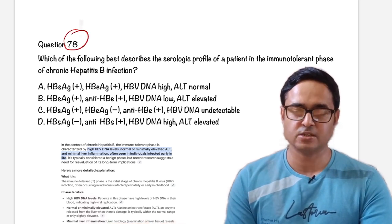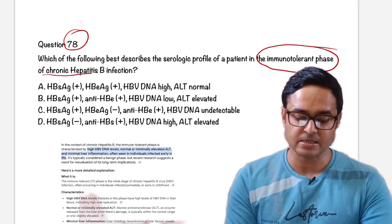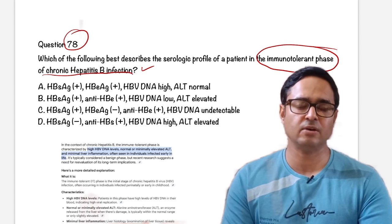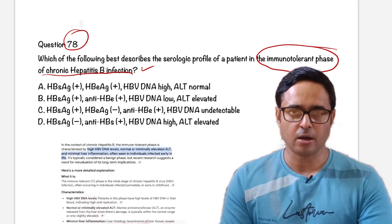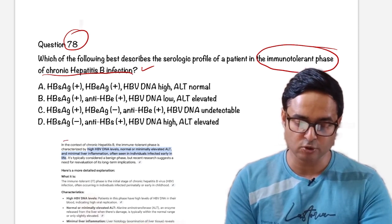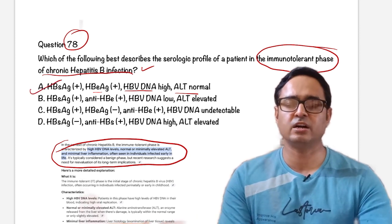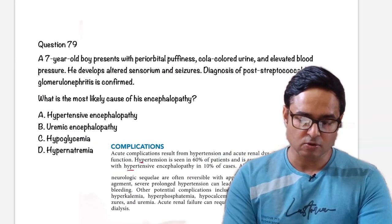Which best describes the serological profile in a patient in the immunotolerant phase of chronic hepatitis B infection? Basically, they are asking about the immunotolerant phase. Okay, so what is immunotolerant phase? Basically, liver inflammation and biochemical markers of liver are silent, meaning liver inflammation is not there, and SGPT is nearly normal, but high HBV DNA load, HBeAg positivity. So this is the immune tolerant phase. In our case scenario, HBsAg positive, HBeAg positive, HBV DNA high, and ALT is normal. So this is the immune tolerant phase of chronic hepatitis B that was asked. This is the answer. Okay, going forward to next question, question number 79.